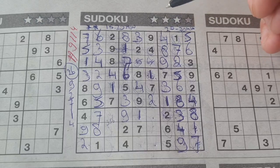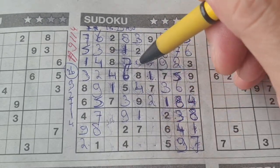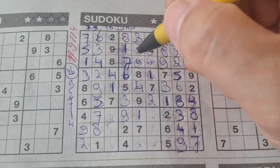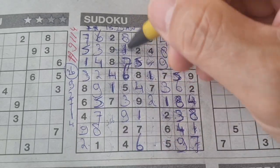Then, how about these 2 missing numbers? In the middle column, the 6 and the 5 are missing. We have a 5 in the last row. No 5 there. 5 should be here. 6 goes there. 1 box left in this big square for number 6.